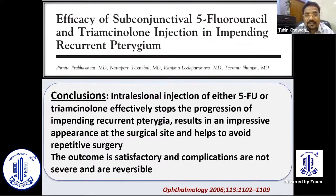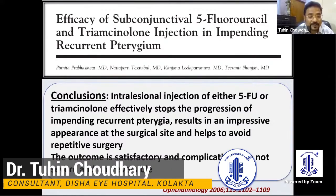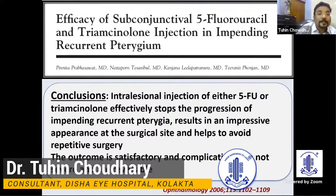They found that intralesional injections of either 5-FU or triamcinolone effectively stop the progression of impending recurrent pterygium, result in an improved appearance at the surgical site, and help to avoid repeated surgery. The outcome is satisfactory, and complications are not severe and are reversible. Complications mean that a few patients develop steroid-induced glaucoma or epitheliopathy, which are reversible.